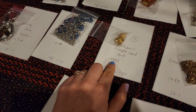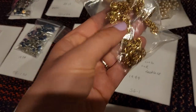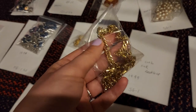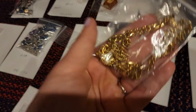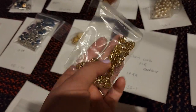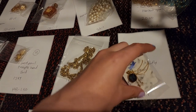This sold for $17.99. And also not marked, this is, I listed as a men's Cuban curb link chain necklace. Again, I've been doing really well listing vintage gold tone necklaces without a maker as men's or unisex. This one sold for $19.99, and I got that in a shop Goodwill lot for $1.